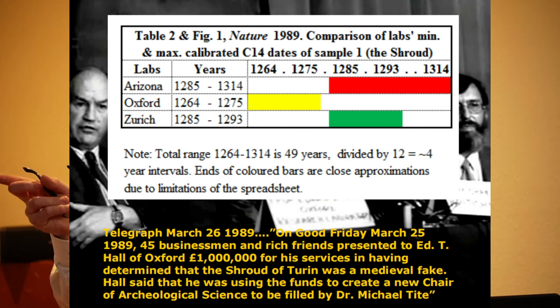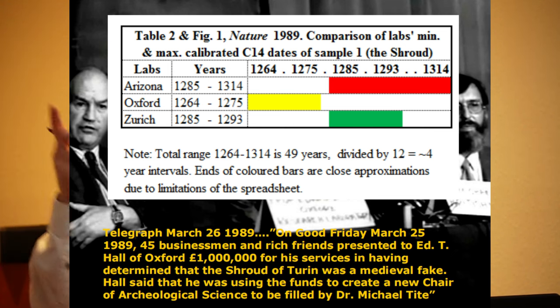Now, before we explore that on the next slide, when I was doing some research on this, I was able to find a Telegraph article from 1989. And listen to what it says, quote, "On Good Friday, March 25th, 1989, 45 businessmen and rich friends presented to Ed Hall of Oxford £1 million for his services in having determined that the Shroud was a medieval fake. Hall said he was using the funds to create a new chair of archaeological science to be filled by Dr. Michael Tite." So certainly a bit of nepotism going on there, and also money's involved, a bit of money exchange.